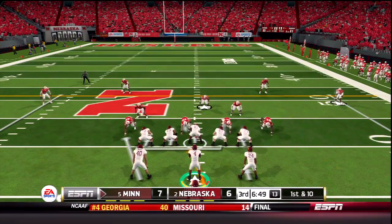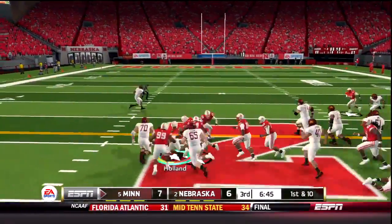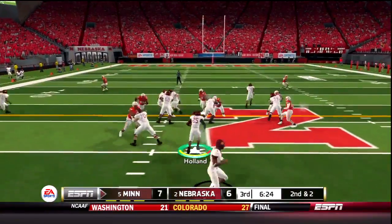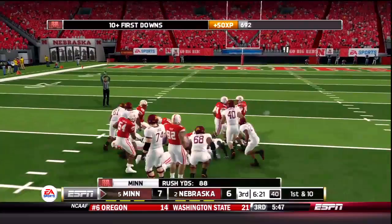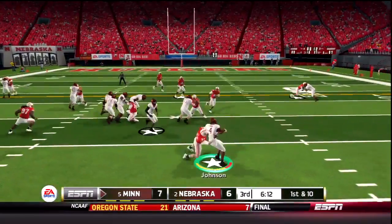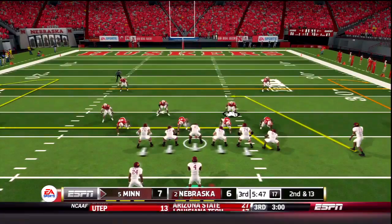Minnesota now takes over. They go to the diamond package, running with Alonzo Holland. Makes a move through the middle, he runs for a pickup of 8 yards. Sticking with the diamond package, 2nd down and 2, and once again, Holland past the first wave into the second level, and Holland's brought down after gaining the 1st down. If it's working, stay with it. Now, it's Johnson faking but brought down. The couple option plays they've run have not worked.